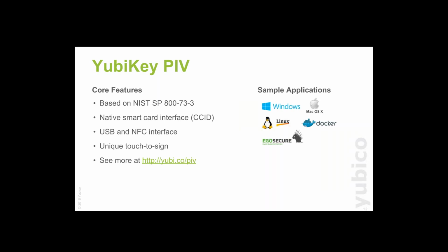And the PIV function, besides authentication for Windows login, can be used for remote desktop authentication, storing SSL certificates for web pages and web services, and open source smart card solution providers that support PIV, such as Centrify, Vintegris, and others. You can see more on our developer site, yubi.co/piv.